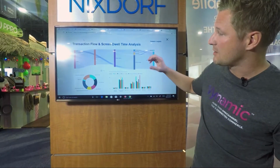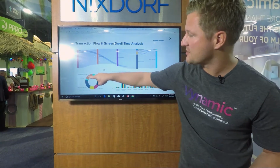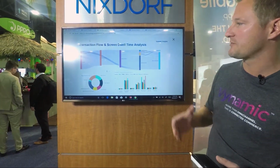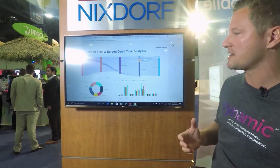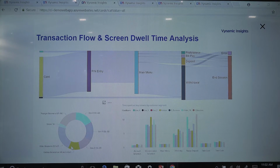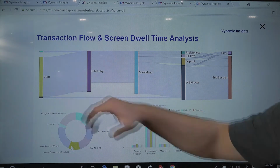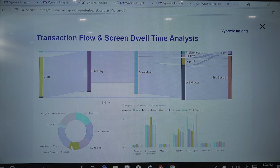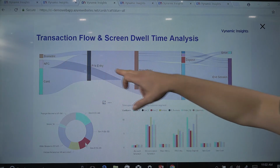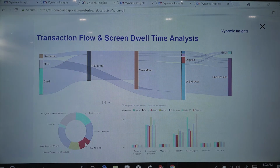In combination now with this customer flow, I can differentiate what customer groups use this ATM and what types of behavior and what is special about customer groups. So for example, if I select the older generation here, then I see predominantly these guys are using the card to initiate the transaction. But if I go to Gen Z, for example, these guys are already using a lot of NFC and pre-stage to perform the transactions.